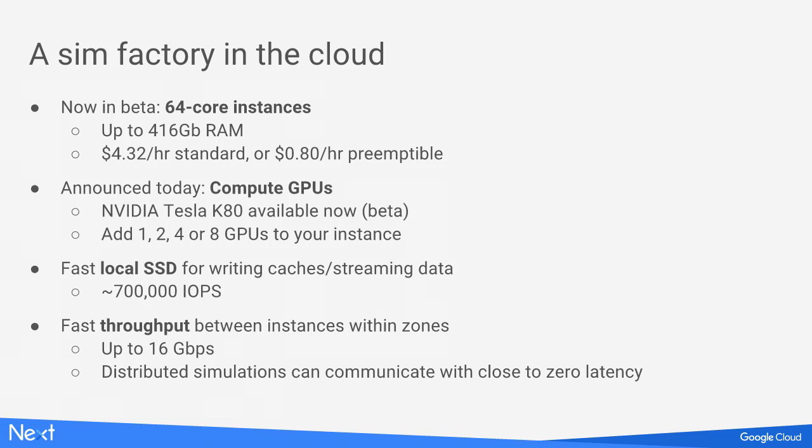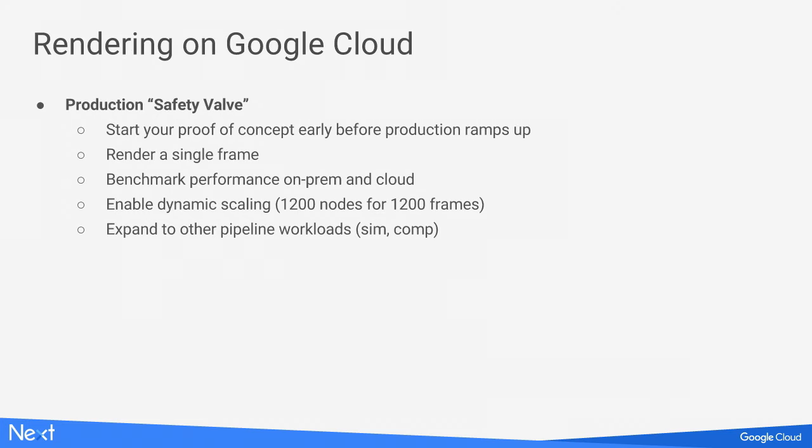In a shorter-term scenario, you can have artists who can't get that shot finished. They're in a difficult place. The rig is too heavy. The muscle sim is just taking too long. You can give them a machine that has twice as much RAM or double the cores or some combination of that. And that's really compelling to be able to get difficult shots through the pipeline. So a sim factory in the cloud, we have a whole bunch of compute and storage, and now we have display and compute GPUs. So we're really trying to round out the complete offering of what's required to be able to have a completely virtualized pipeline in the cloud.